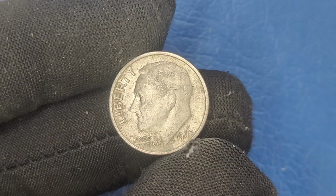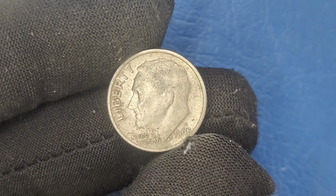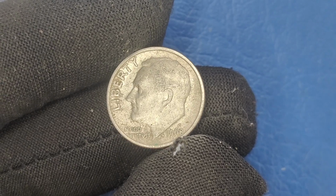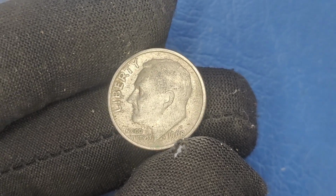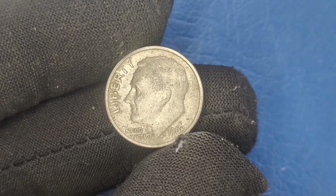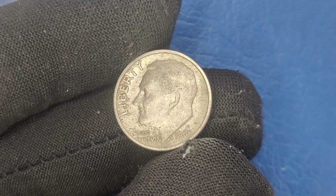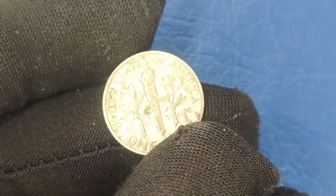To wrap things up, the 1968 D double die dime is a perfect example of how a small error can make a coin worth millions. So, if you have any old dimes lying around, it's worth taking a closer look to see if you stumbled upon a rare treasure.